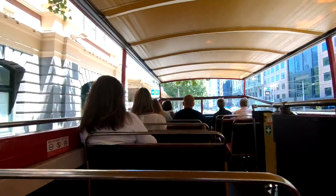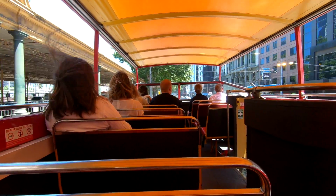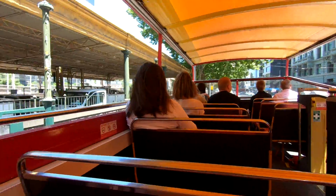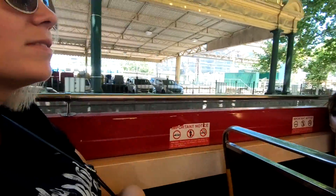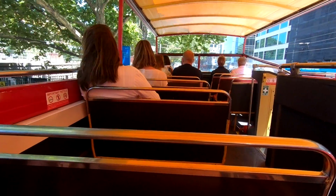In the middle of the road to your right is a tram stop for the City Circle tram. This free tram runs 7 days a week and will take you on a circular journey around the city, hitting major tourist attractions along the way. It's a great way to experience what it's like to live in Melbourne.